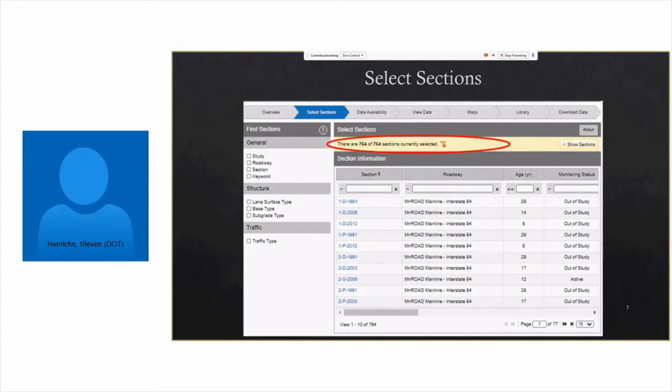In yellow at the top, you can see what sections are filtered. Right now it says it's not filtered. It's showing everything, 764 sections. But you can filter those sections on the left in the Find Sections area.